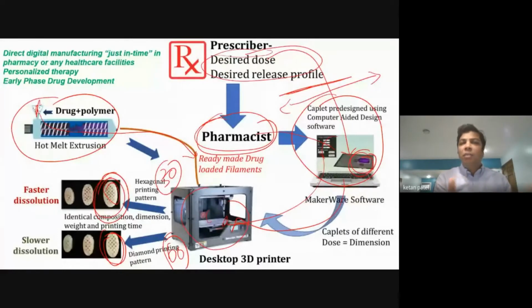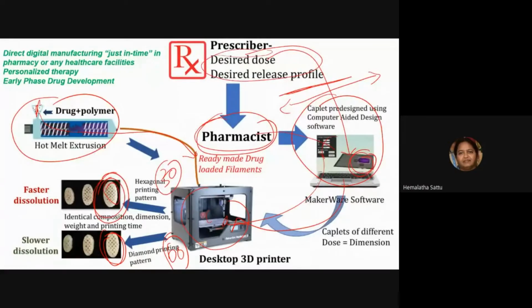Direct digital manufacturing, just in time for pharmacists. When they need it, just print it and hand it over to the patient. It's more of a personalized therapy, that will come in a later slide. In early drug development, in early phase or phase 1 trials, or for animals, this is a very effective technology where you just print it and provide the tablet to the phase 1 clinical trial. The polymers we use are mostly hydrophilic, so they can take care of the solubility as well. That we will discuss in one of the case studies.